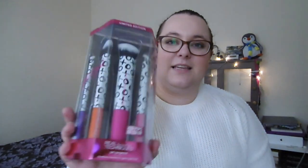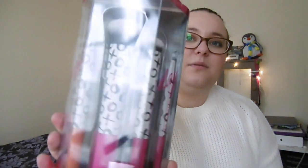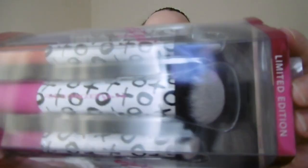And on the note of Real Techniques, I came across these, and this is a brush set. This is a limited edition brush set, which I thought was really cool. There are nice different variants of them, and they all have different colours on them, but I thought the design was just unique with the X's and O's on there, which I thought was really cute. It gives the description on the back with all of the different brushes in there.